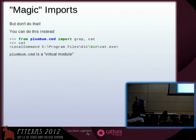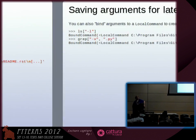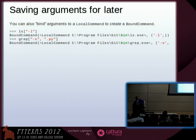But you don't have to do it that way, because there's a virtual module called cmd in the Plumbum library that you just import the name of the command you want, and it'll give it to you as a Python object if it finds it on your path. So you run it by calling it. When you call it, you can pass it more arguments if you want to pass parameters to things. You can also save the arguments onto the thing, and that gives you a bound command, so you save a set of parameters with the command, and you can pass it around like a function or any other Python object. It's pretty awesome.